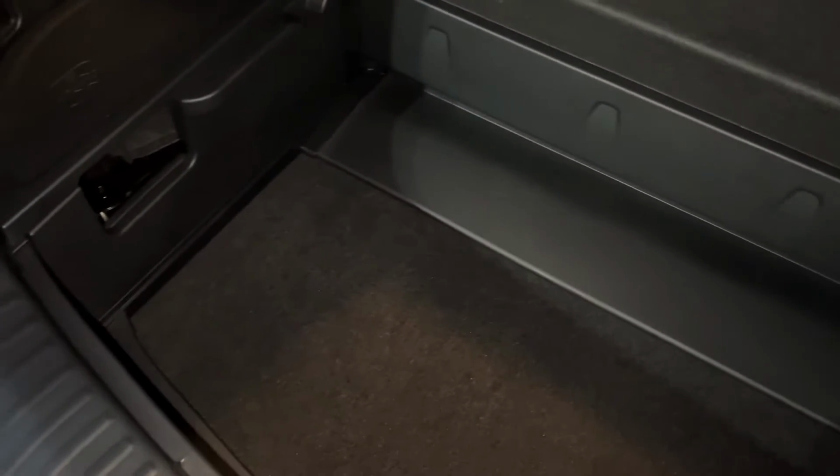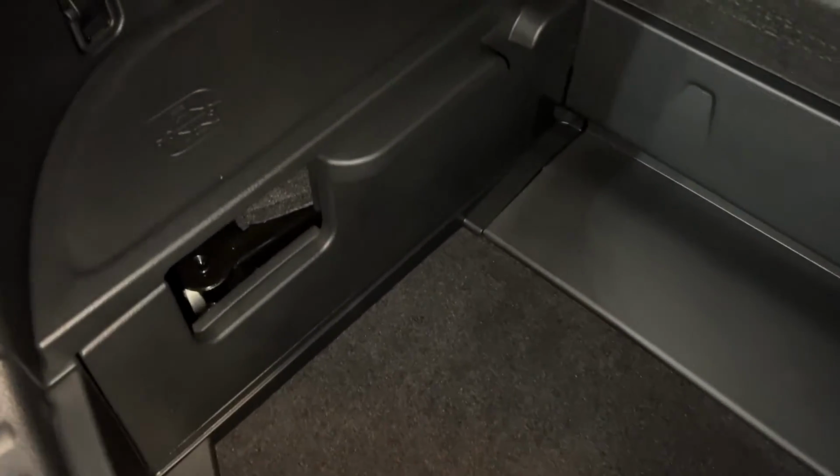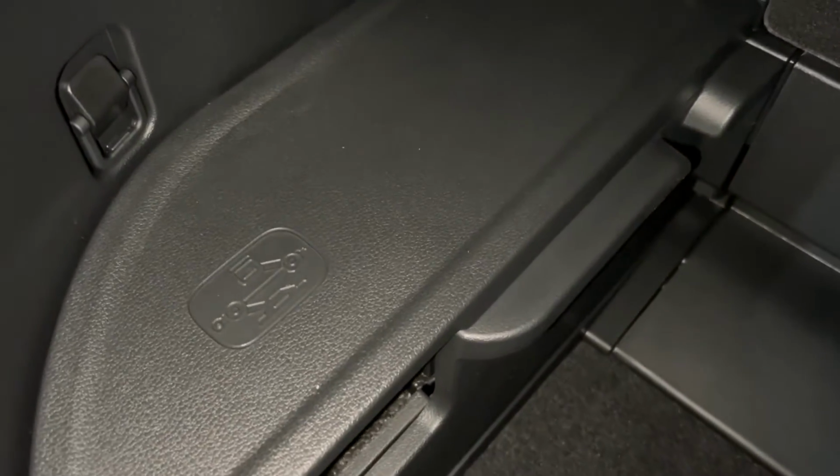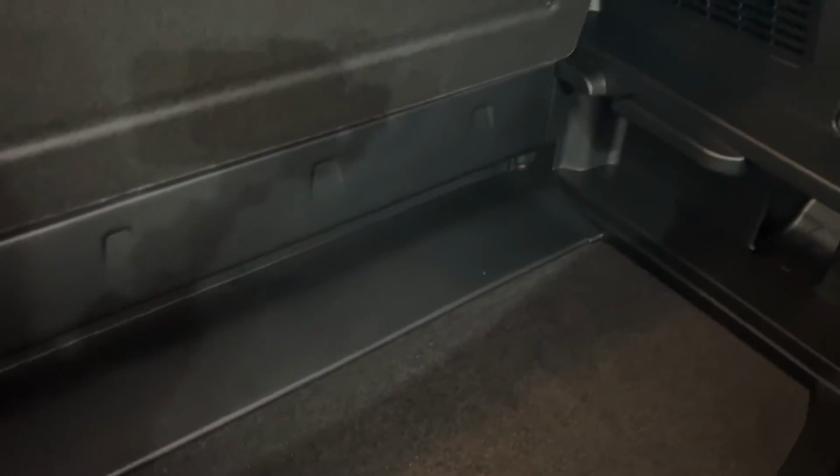On the left side there is your jack in case you have a flat and you need to change your tire. It is kept here. Very nice spot. Your spare tire is also kept under this floor as well, as you can see there it is. And on the right side there is pretty much nothing.